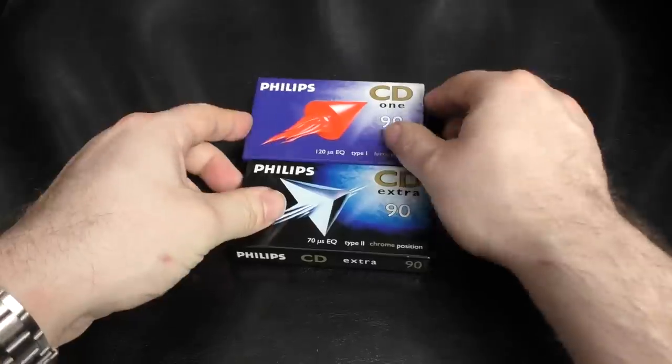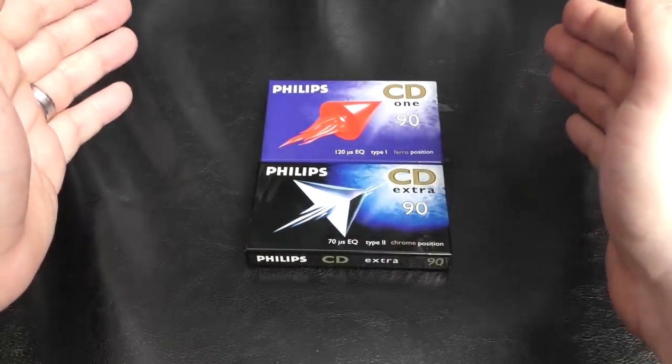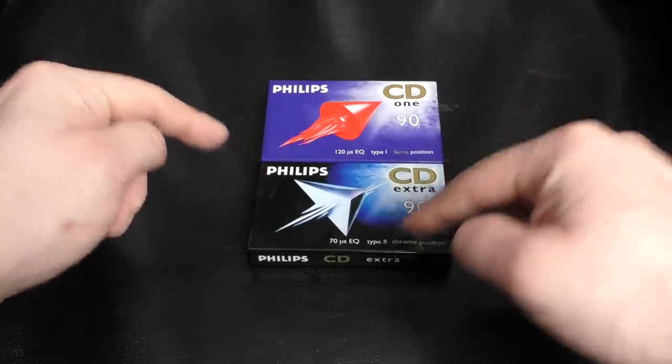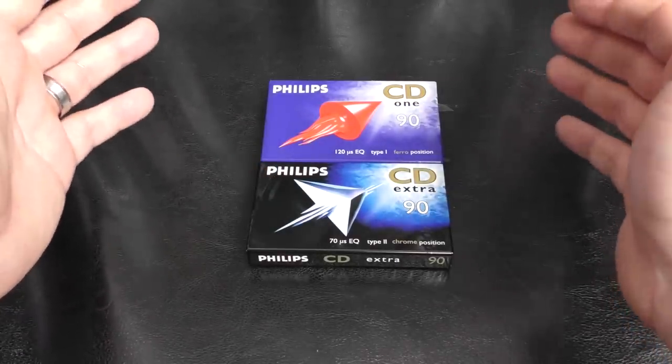Well, if you think about it, Philips were the creator of the compact cassettes. But along with that, Chrome was developed by DuPont. And Philips and DuPont were in bed for a long time.